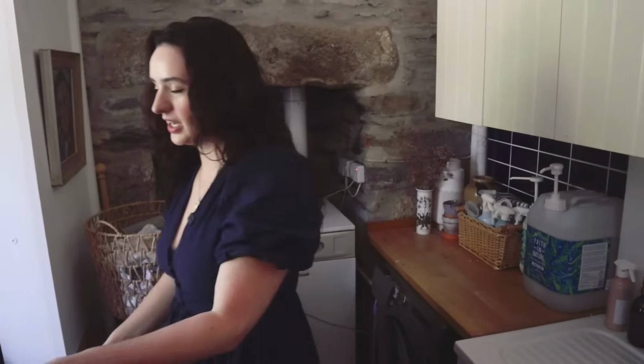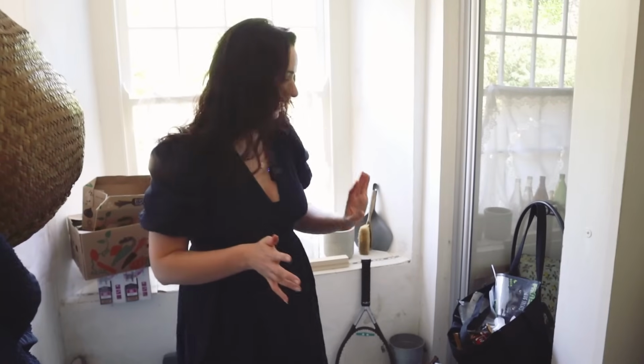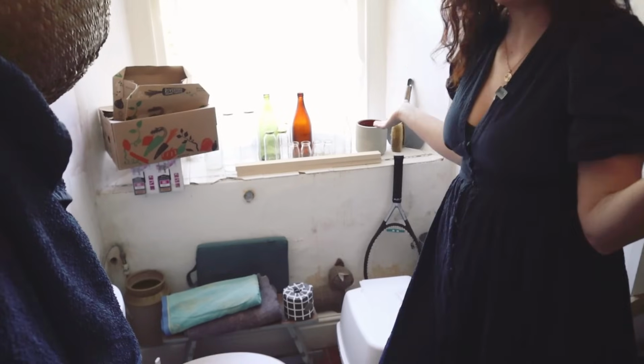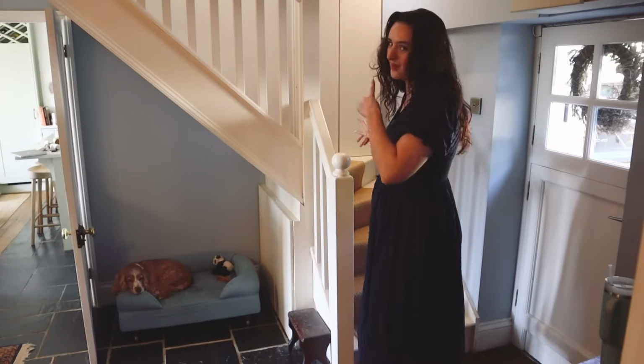Round here you'll see we've got a toilet. This shower doesn't work, we just use it to store recycling that doesn't go with the general recycling. Things like bags that you can take to the supermarket and UHT bottles. We've got the cat litter, the toilet. Everyone has an area like this in their home, and it will be the last place that we do because it's so not important. So that's the main area downstairs, so let's go upstairs.